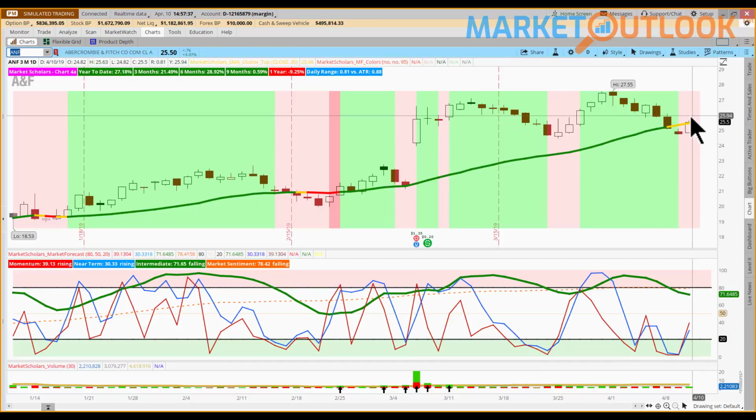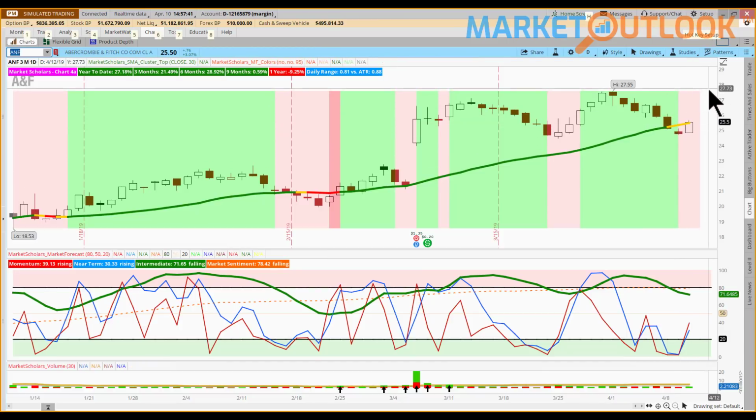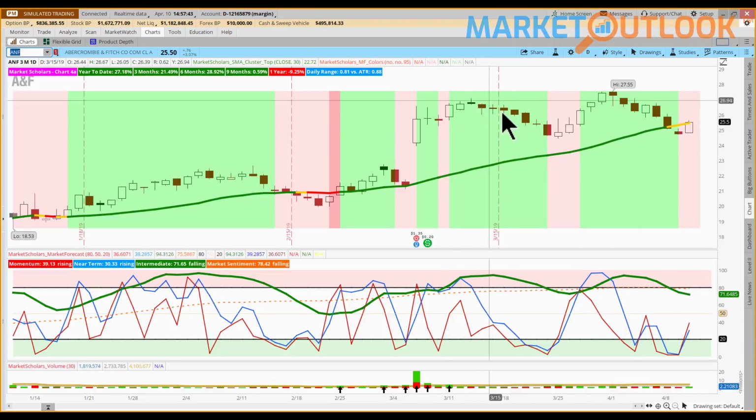So the hope is that this particular security then eventually makes its way back up here closer to 28 again if it's going to follow that current pattern that it's in. Now, it's anybody's guess whether that actually occurs or not, but that's kind of what you're hoping for if you're looking to take a bullish trade on this particular security. Now, notice that the posture from an intermediate term perspective is considered bearish at this point because that green line did fall out of that upper reversal zone.